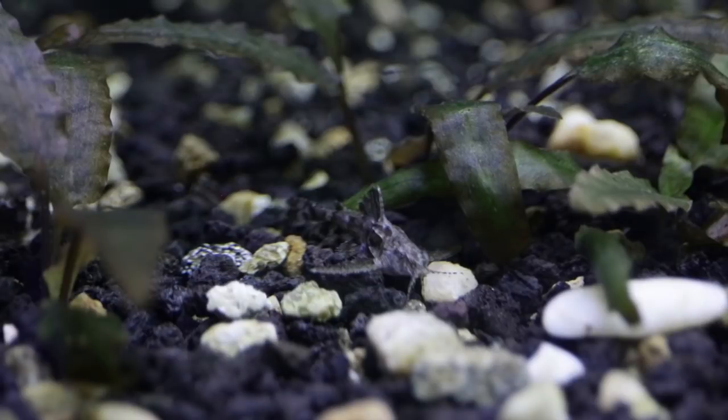Along with that, they do appreciate a dark substrate. However, you know that with the darker substrate, the harder it will be for you, the viewer, to see it. But I actually like that challenge. You can see I have this dark Eco-Complete, and I love coming and just searching these plants, and just searching all along the substrate to see what I find. It just makes, in my opinion, the tank a little bit more natural.